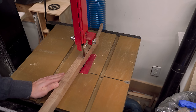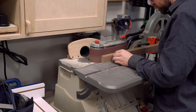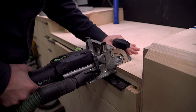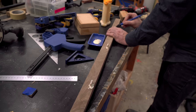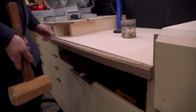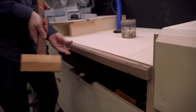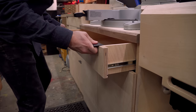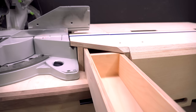While I waited for the drawer fronts to dry, I worked on the last element of this miter station, which is this bumper that's going to go right in front of the miter saw. I picked this piece of curly walnut and attached it to the front using dominoes. I made sure to only glue the top edge because, again, I want that top to be potentially removable in the future. After that, the only thing that was left to do was to insert a couple drawers and start using it.